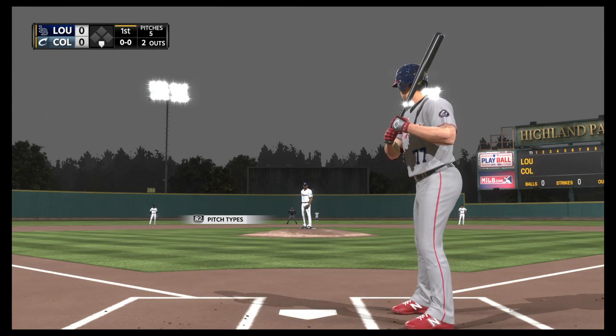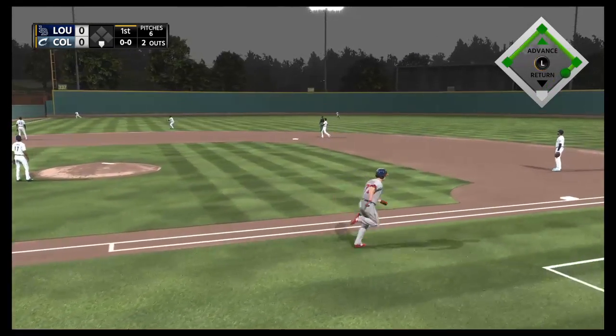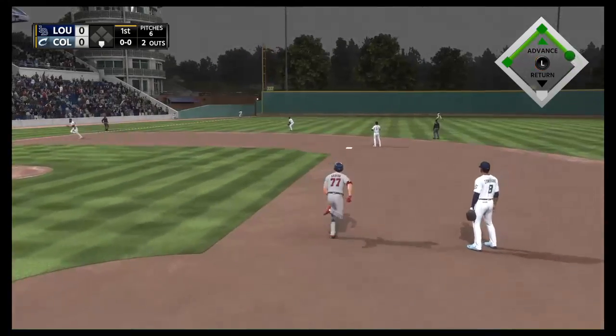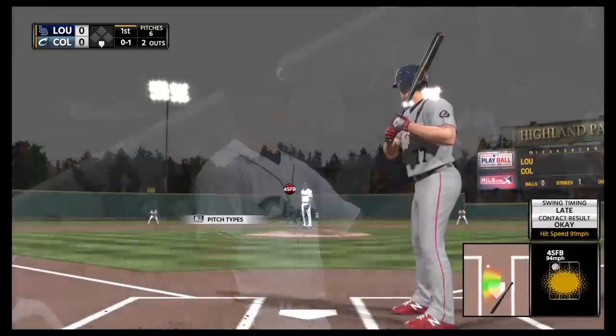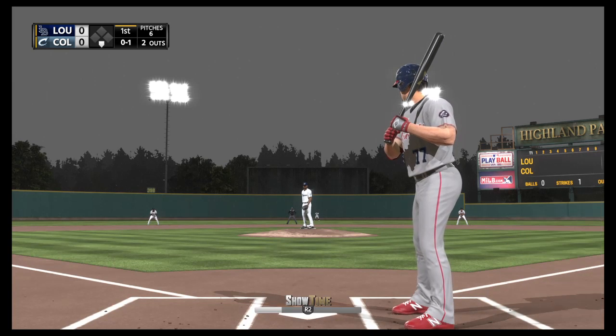Standing in, Donnie Graham is back in the starting lineup for this one after sitting out last night's game. High in the air, deep down the left field line. Brisbois is after it, and that is off the wall, but in foul territory. Foul ball.